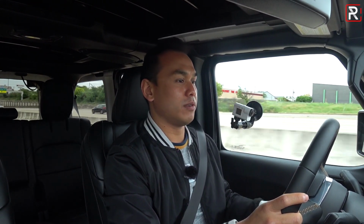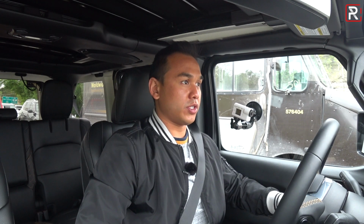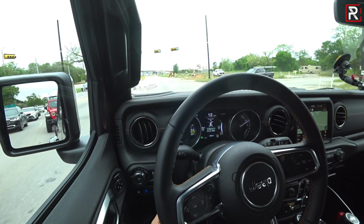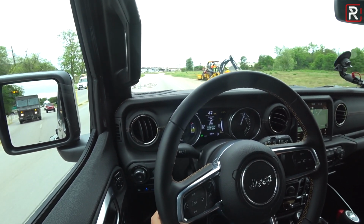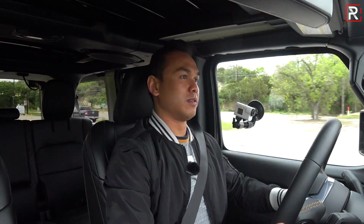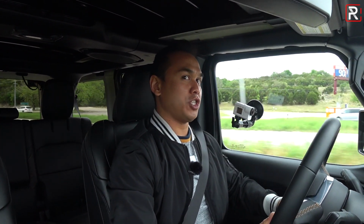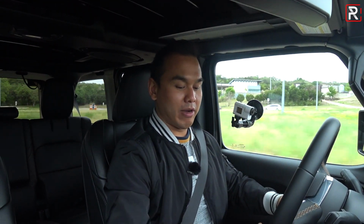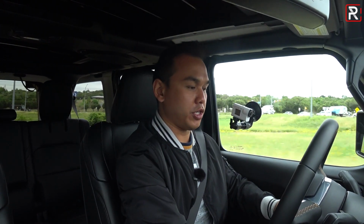It rides a lot better and the seats are better, but it's still pretty damn noisy out on the highway at higher speeds. Now, even though the 4xe weighs in at around 800 pounds more, this has roughly the same torque as the V8 Wrangler. So let's try a standstill acceleration. And 0 to 60 in 6 seconds is what Jeep tells us. It feels a little soft off the line. Now, I did have it in 2-wheel drive.